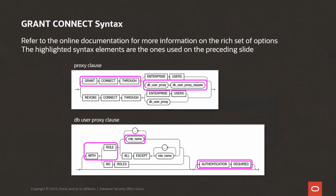And what I've done is I've taken the syntax wire diagram out of docs.oracle.com and highlighted the pieces I use, so that you can map the pieces of the syntax that I specifically used for this illustration to exactly what's there. Grant connect through, the name of the proxy user, and then with role, the name of the role, which would be HR user or HR admin, and then authentication required. So everything is completely as secure as we can make it in an Oracle database.